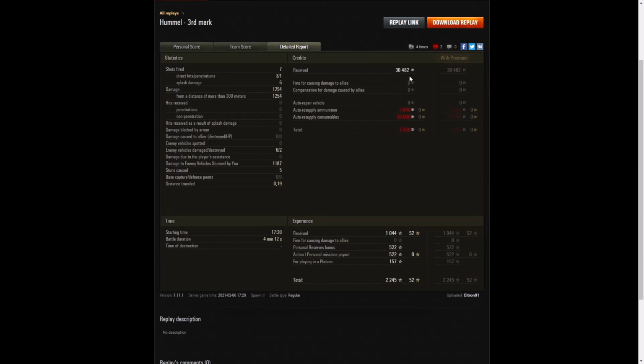30,482 credits from the game, but in this one he did have to resupply consumables, so after ammunition and consumables he actually made a loss for the game of 7,358 credits. I think it was really only the consumables that really cost him, plus the fact that the game was over so quickly he didn't get a chance to do much more damage. If he had done a bit more damage, I think he probably would have been able to pay most of the consumables, but sadly he couldn't on this occasion, and so he ended up with a tiny loss.